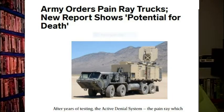Army orders pain ray trucks. New report shows potential for death. After years of testing the Active Denial System, which is ADS, the pain ray, which drives off rioters with a microwave-like beam, could finally have its day. The Army is buying 5 of the truck-mounted systems for $25 million. But the energy weapon may face new hurdles before it's shipped off to the battlefield.